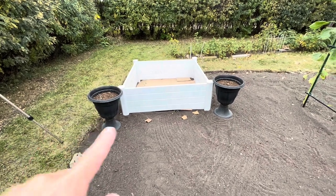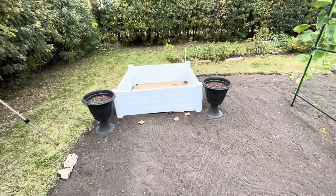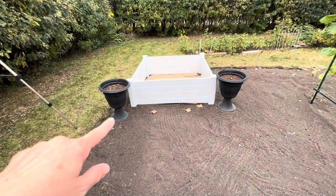I'm going to put some in these two pots, this pot and this pot, and we'll see if they survive the winter. These pots are quite deep, so they should be okay in there. I'm not sure about that one.